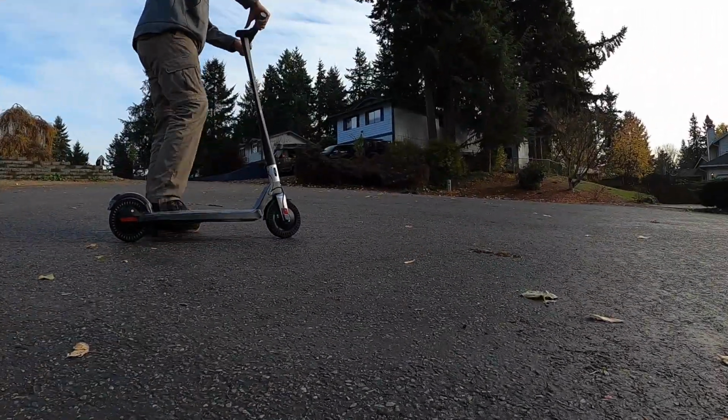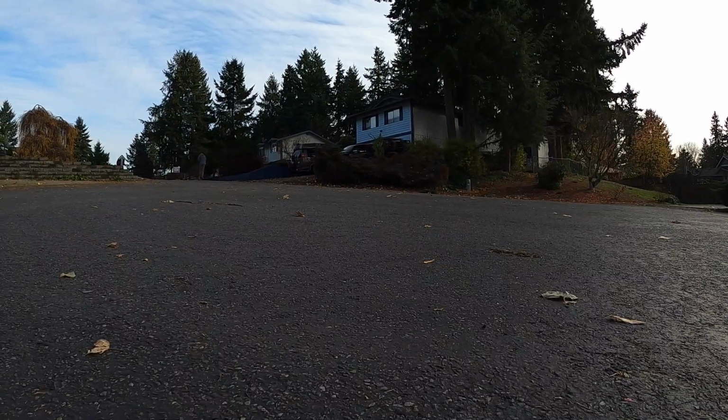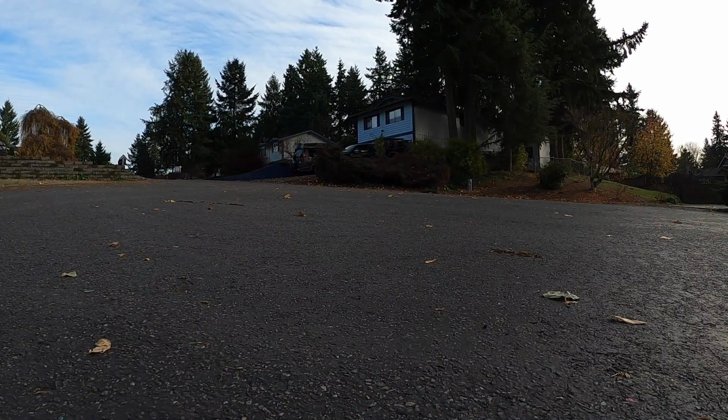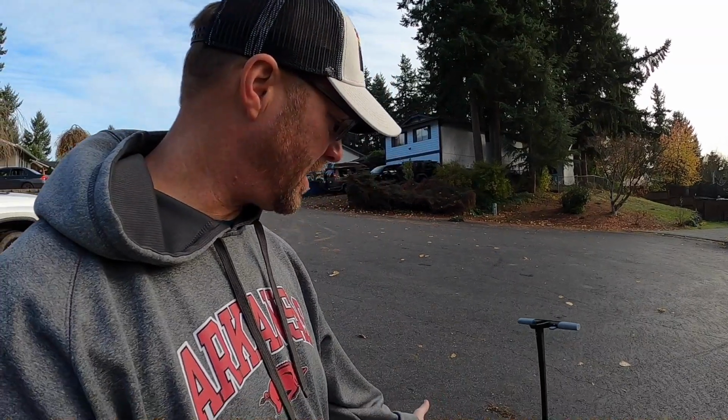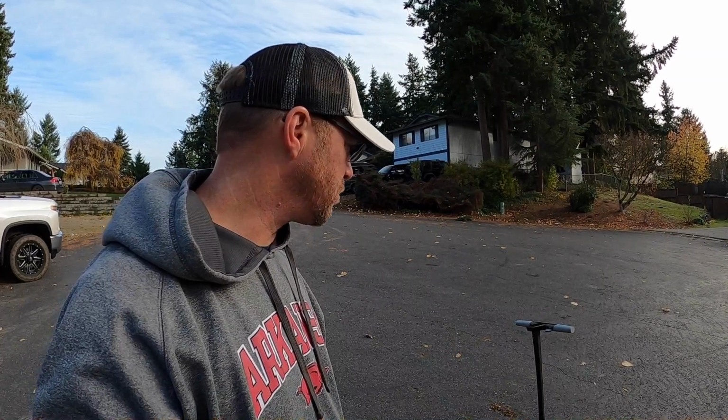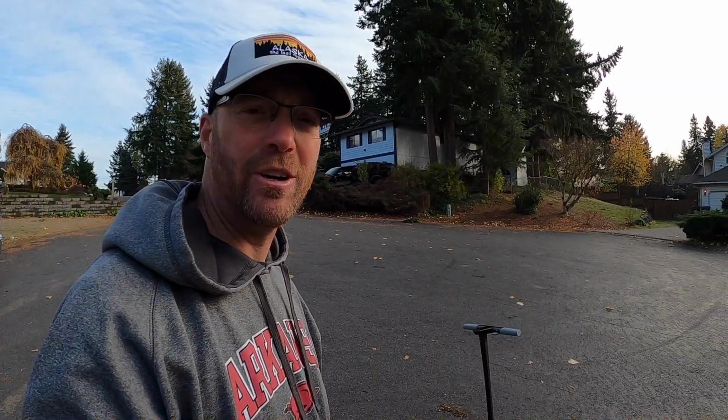Now I'm gonna have the Unagi go up the hill and turn around on the street. This is the Unagi E500 road test. Wow, what a big difference. The Unagi, of course, has the 2 motors, front and rear wheel. Had a much quicker get up and go going up the hill. And the electric brake is amazing. You push on it hard enough, it will definitely throw you off.